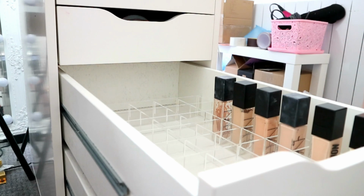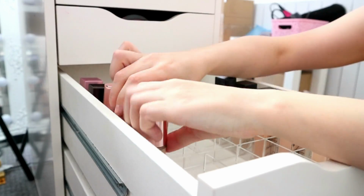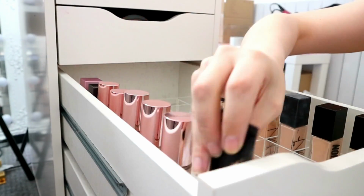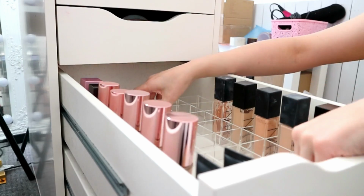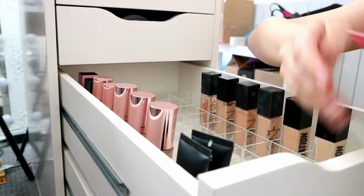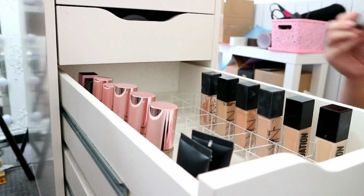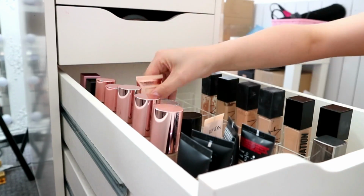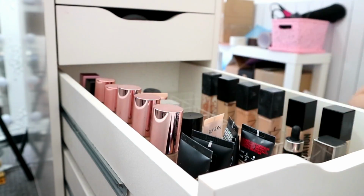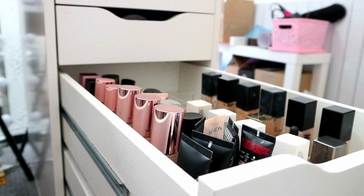So that's all my NARS and ABH. I don't think this is going to make a satisfying sound going into my drawer because, well, we'll try. These three don't stand up, so I'm just lying them at the front. So I've got them. Anyway, let's continue. This is already a million times better.